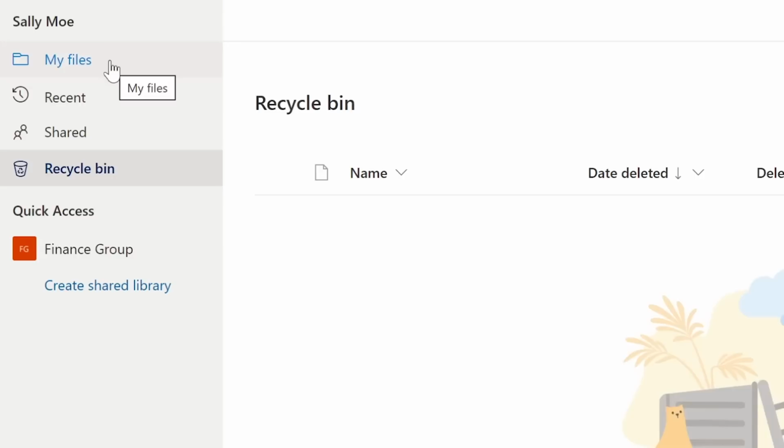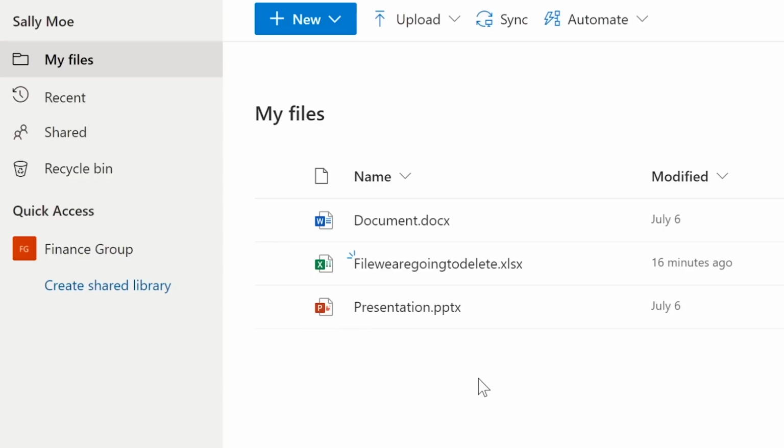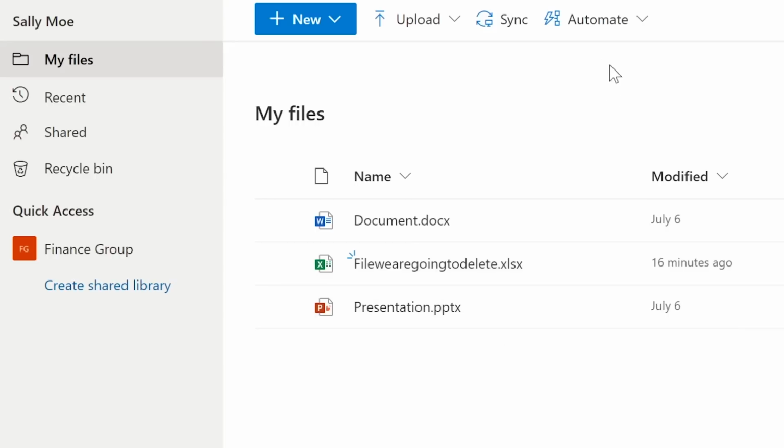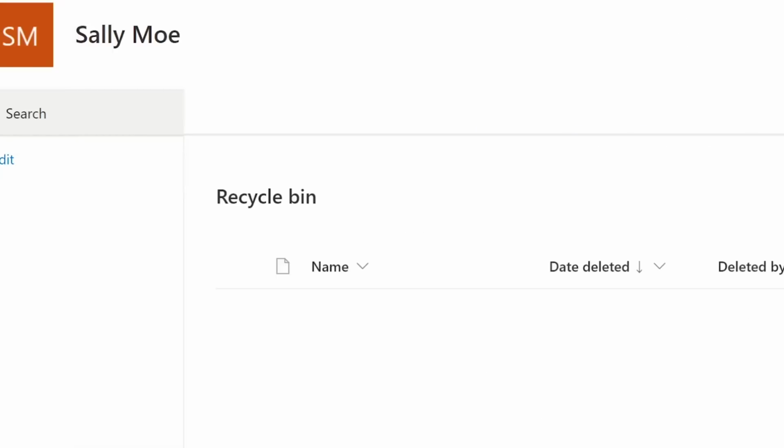So when we click the restore, now it's no longer in second stage recycle bin nor in the regular recycle bin. So if we go back to our files, we've restored it, and there it is. It's pretty cool. I like it. Okie dokie.